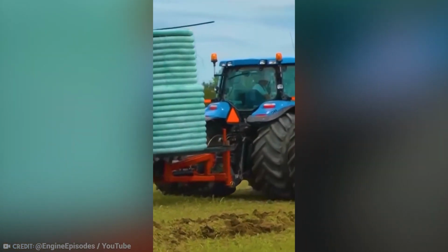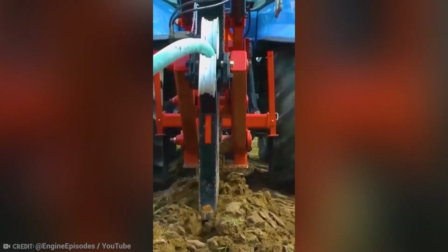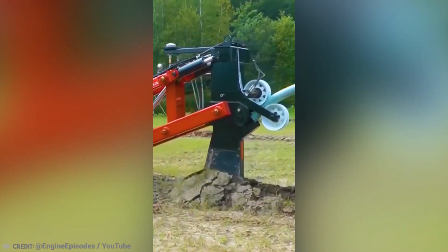This is undoubtedly the best way to lay anything beneath the ground of your farm. Whether it's a pipe or something else, stack it on this machine and get to work.